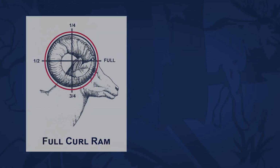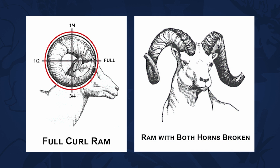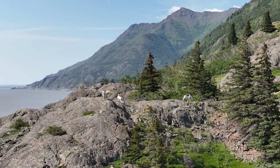In areas where a ram has to be full curl in order to be legal, this means the outer edge of at least one horn must make 360 degrees of a circle as viewed from the side, or the entire lamb tips of both horns must be broken off. Lastly, a legal ram can be determined by counting annuli or growth rings in order to determine if the ram is at least 8 years of age. Any one of these methods can be challenging under field conditions.